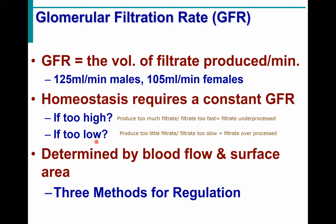This, of course, is a vitally important process. And luckily, there are 3 ways we can regulate it. Now, as we talk about how we determine the glomerular filtration rate, it is going to be the responsibility of 2 factors: blood flow and the surface area. If the amount of blood in the glomerulus increases, if we have an increased blood flow, then that is going to mean an increase in filtration that is going to take place.